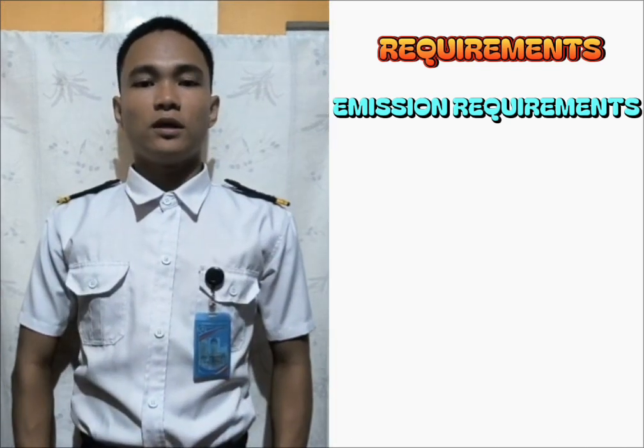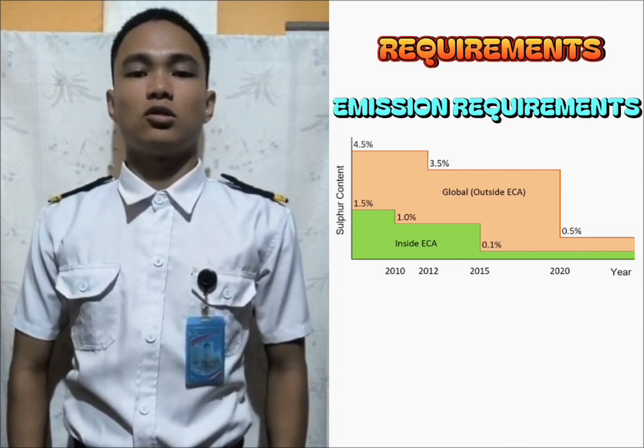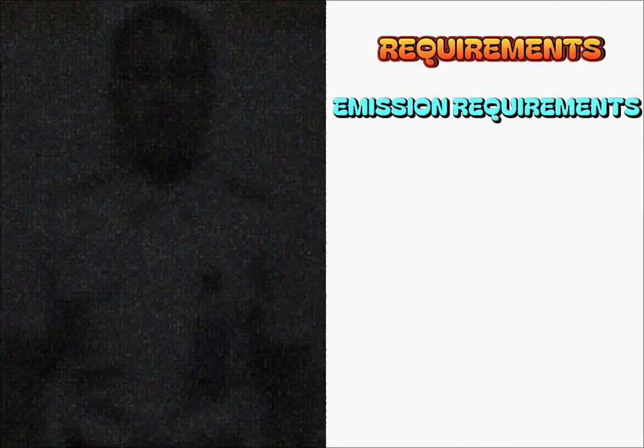Ships must also follow the sulfur content limit, with only 0.5% sulfur content allowed as the global limit, and 0.10% sulfur content in emission control areas.